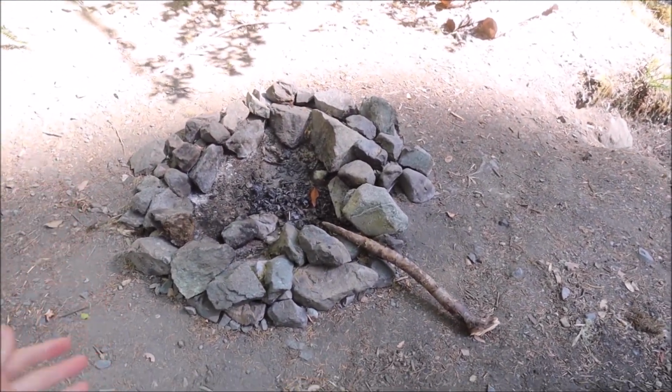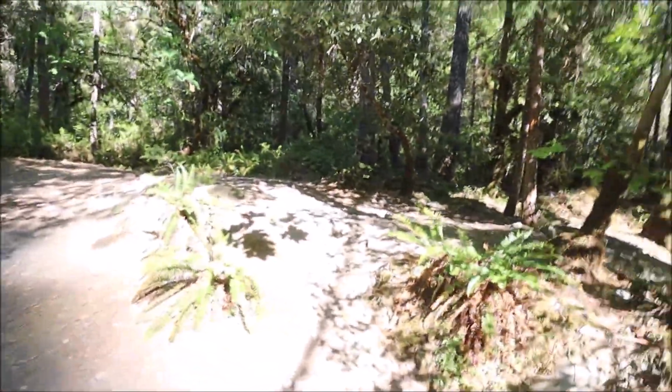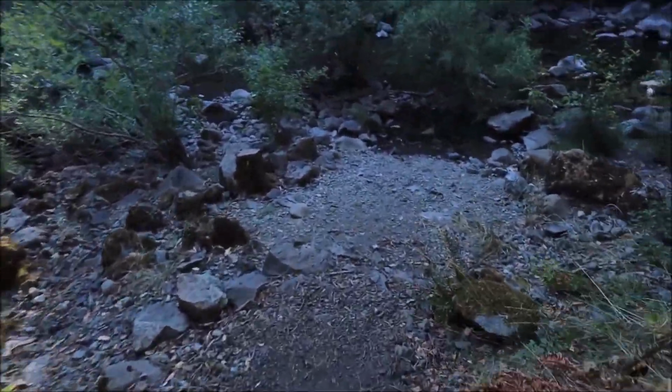You can only have a pit in an established campground. Technically we're not in an established campground. So pull up this Suzuki and then hike on down. I actually haven't seen the creek yet. We did it at the beginning, but we haven't seen it at this campground yet. I haven't seen it. So we're seeing this for the first time together, you guys.